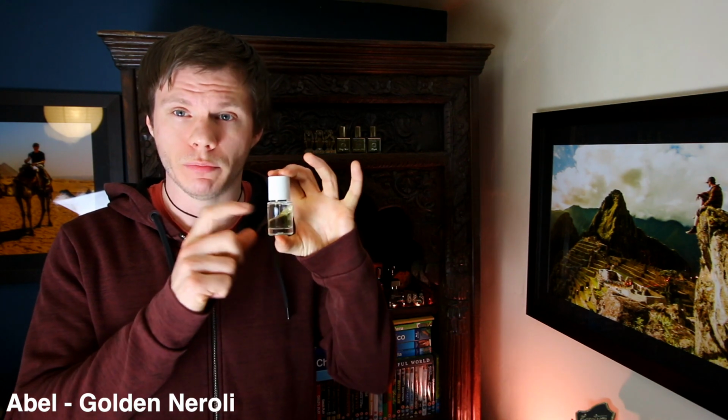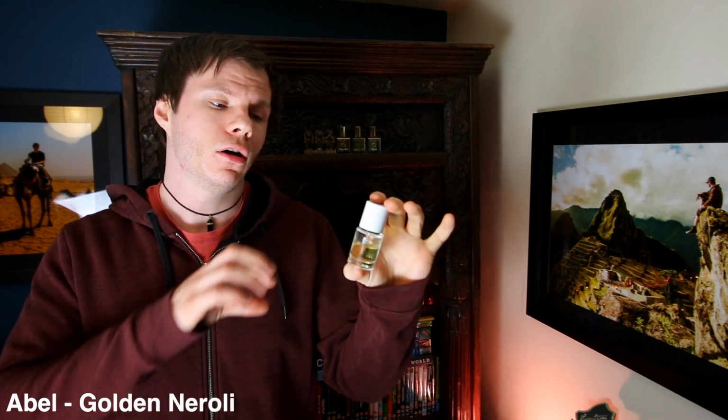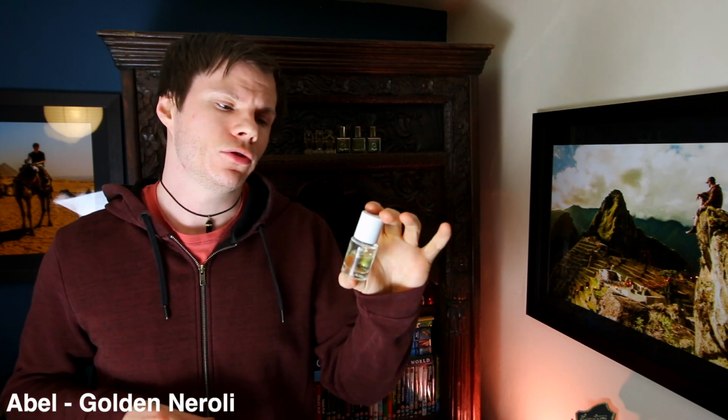I really like it. So I bought myself a 50ml miniature of Golden Neroli because last week they had a 50% off sale on scratch and dent bottles. So yeah, I picked a miniature of that up. I'm looking forward to wearing that one. I really enjoy that one.